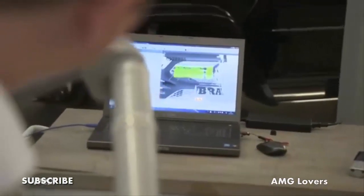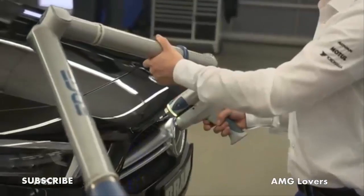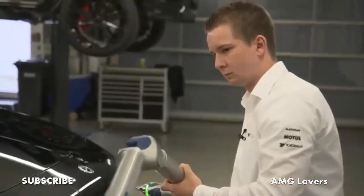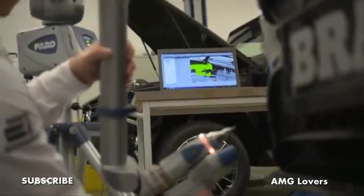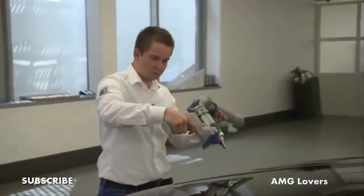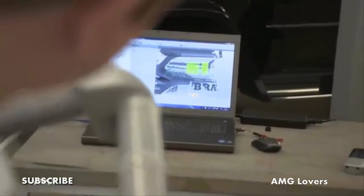The 3D scanner measures the vehicle contours precisely to 1/100th of a millimeter, generating an exact digital image. The front part of the car is being scanned here for the design of a new front section. Scanning a complete vehicle would take up to 2 working days.